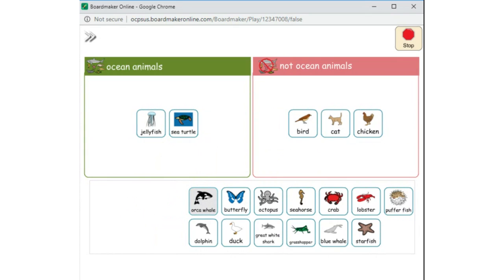An orca whale is an ocean animal. That's right. Orca whale belongs in ocean animals. A dolphin. Is a dolphin an ocean animal or not an ocean animal?